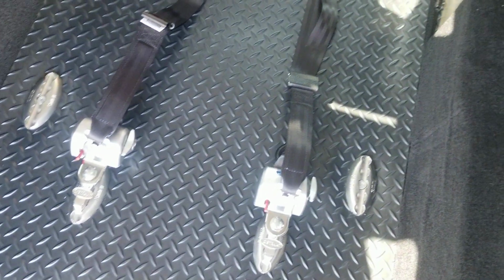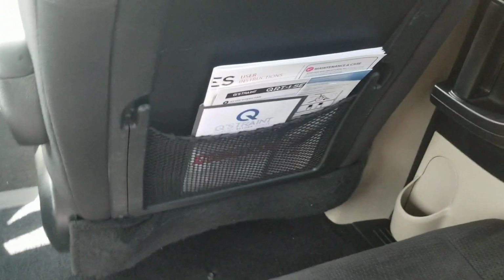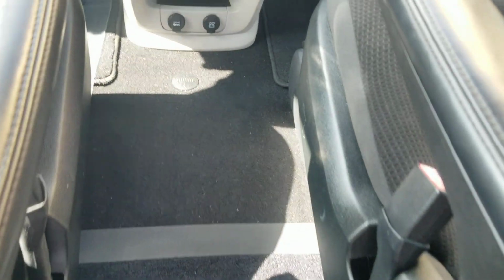And we have the upgraded Q'Straint tie downs in here. We throw those in at no additional charge to you. A lot of our competitors are going to charge you $600 to $800 to upgrade to those. Keep in mind, we have them in at no charge to you, so make sure you're comparing apples to apples.